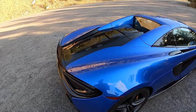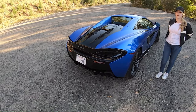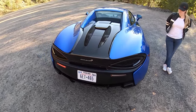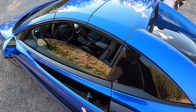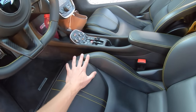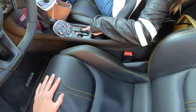You can hear this mid-engined 3.8-liter, 562-horse, twin-turbocharged V8 rumbling along. Sounds good. Goes even better. We'll demonstrate the convertible top operation here. So there's a button right here in the middle. You want to just push down on that.